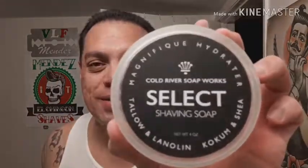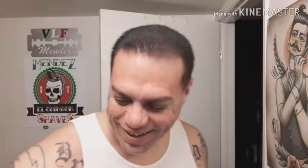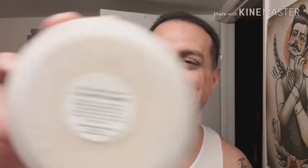A couple of weepers. This was Cold River Soap Works Select line shaving soap, in the La Chypre Sombre scent. Outstanding soap. I lathered with my Lowborn Supply brush, a Manchurian 26 millimeter Manchurian Elite knot. Gray handle, gray brush.